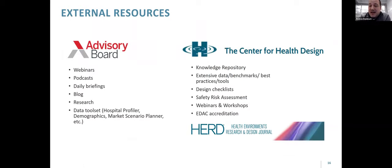Some other resources that you can utilize to learn more about healthcare. This is sort of the next level of development, but learning about best practices and any research that's been going on. These are two great resources. It'll somewhat depend on where you work and if your firm has access to these, but there are some things anyone can get, and other things that you need a login for.